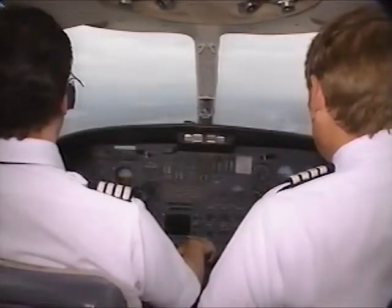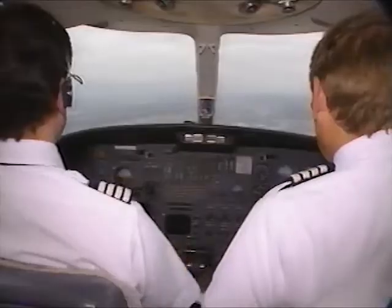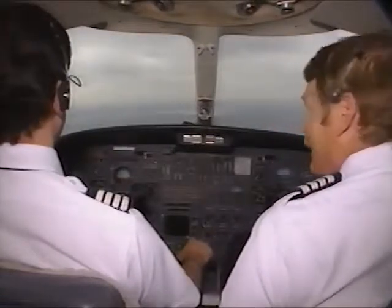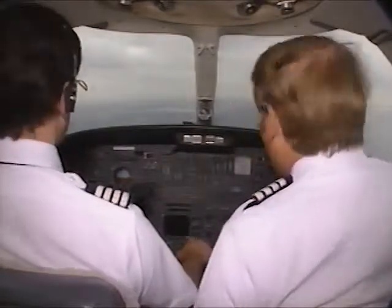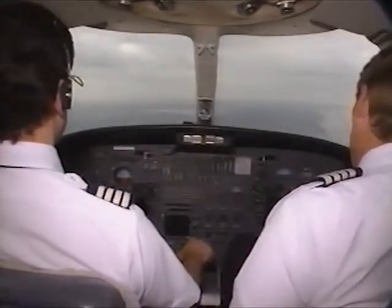Washington approach, November 26124, approaching the mall. Citation 26124, Washington approach, traffic 1 o'clock, 5 miles westbound, Boeing 757 descending through 5,000 for runway 34 right. Do you have that traffic in sight? Did he say 757? Yeah, there it is. Affirmative, Washington. I have the 757 in sight. Citation 124, you're 4 miles behind the Boeing 757, caution wake turbulence. Follow that traffic, cleared visual approach runway 34 right, contact Washington Tower 119.0.